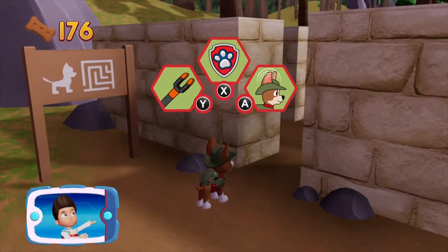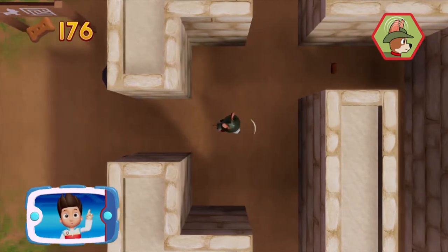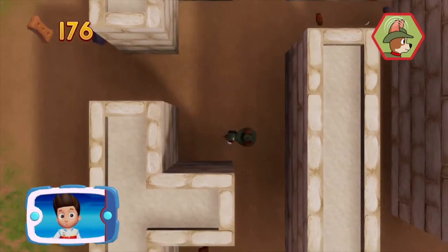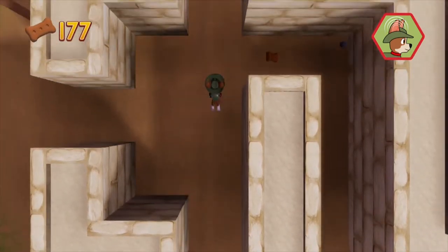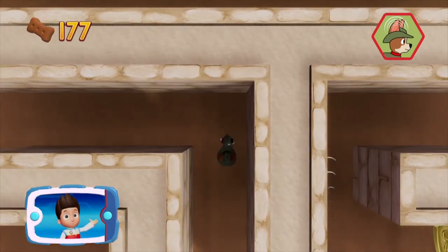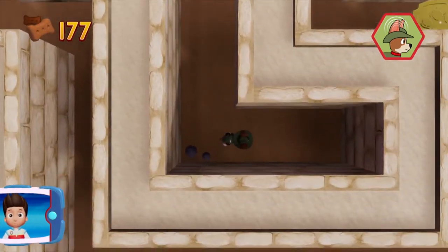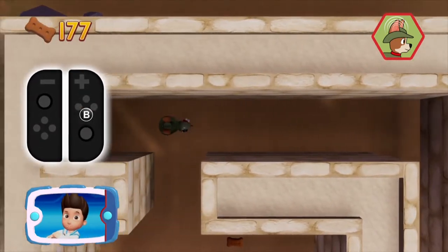Choose which pup ability to use. Help Tracker travel through the maze. Remember, you can help Tracker hear the way by pressing the B button. I'm detecting a golden paw print somewhere nearby. Remember, you can help Tracker hear the way by pressing the B button.